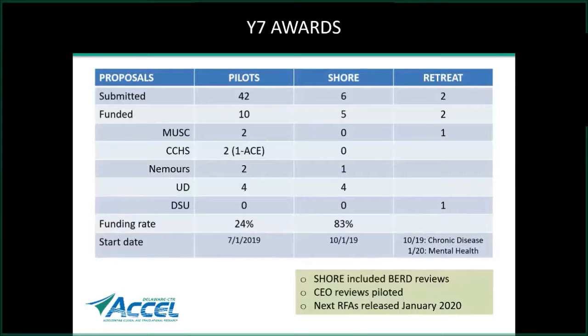Last year, we saw 42 pilot submissions and ultimately funded 10 of those. And you can see the distribution across MUSC, Christiana Care, Nemours, University of Delaware, and Delaware State, which was a new addition to our program in the last couple of years. The funding rate was about 24%. We did get funding in time to start on July 1st. And you can also see some of the other funding mechanisms. The shovel-readies and the retreats are listed here too.